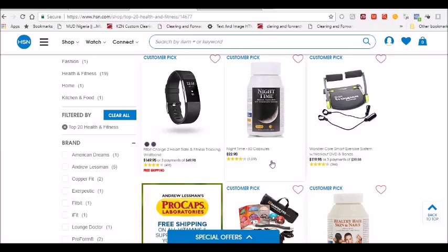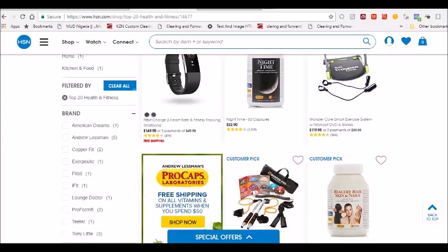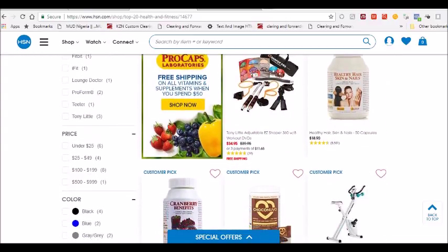Look at this. 1,519 reviews, and it's a capsule, a nice time capsule. Maybe people that are looking for sleeping drugs, they will be interested in that. Wonderful. But what is this one? WonderCore Smart Exercise System Workout band. Okay, this is for workout and music. 364 reviews. Wow. Healthy hair, skin and nails. 5,581 reviews. Oh, don't you see these things we could be selling?